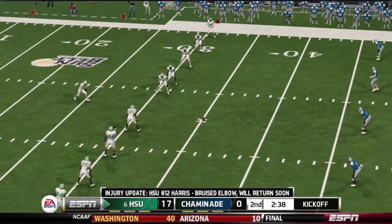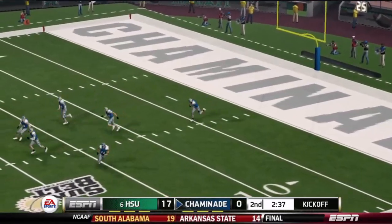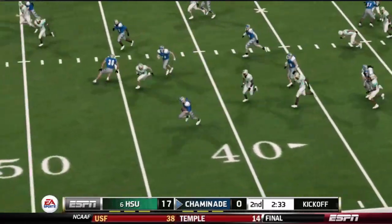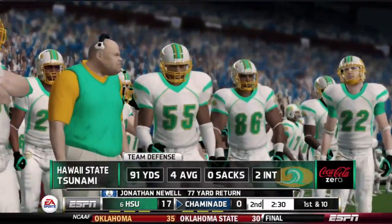Brad, how about the guys up front? The offensive line giving the quarterback plenty of time to be able to read the defense and make the right throw. He's to the 20, at the 30, the 50, inside the 30. He's finally tackled at the 25-yard line.